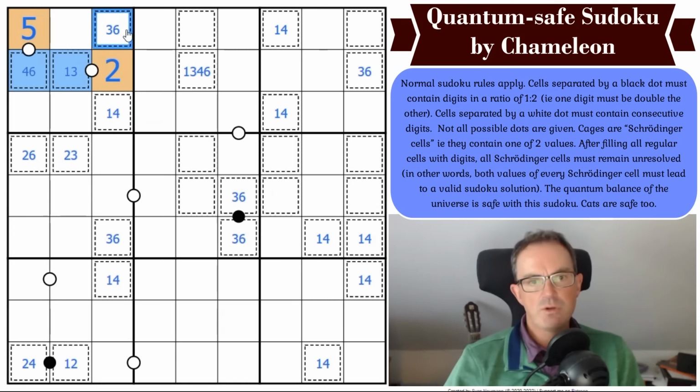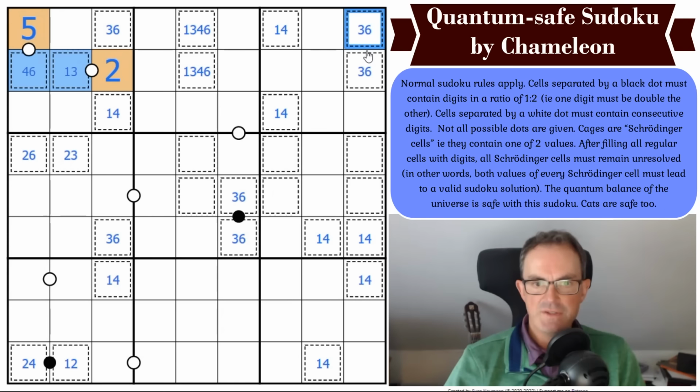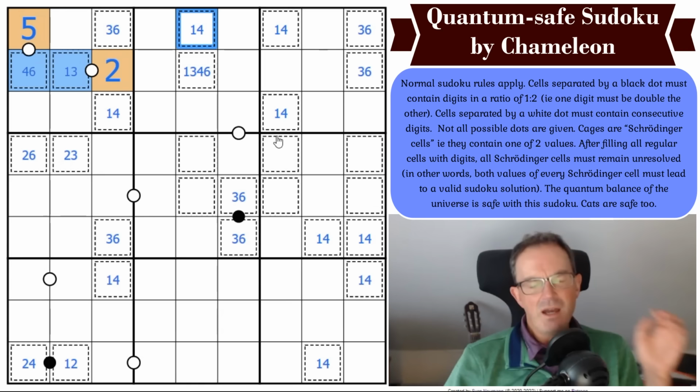Which means it's all about 1, 3, 4, and 6 now, because in this row I've got 4 unknowns again. So these have got to be 1, 3, 4, 6. We've got a 1, 4 pair here, so this is a 3, 6 pair. That's a 3, 6. This is just stunning. I tell you what, this is a 1, 4.